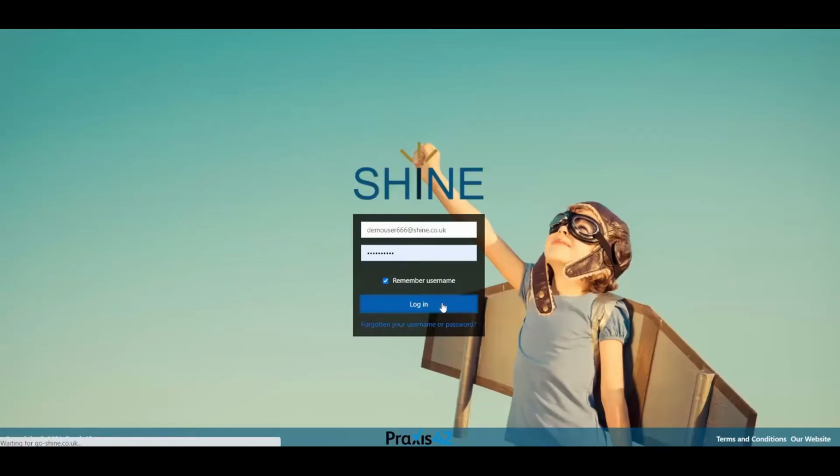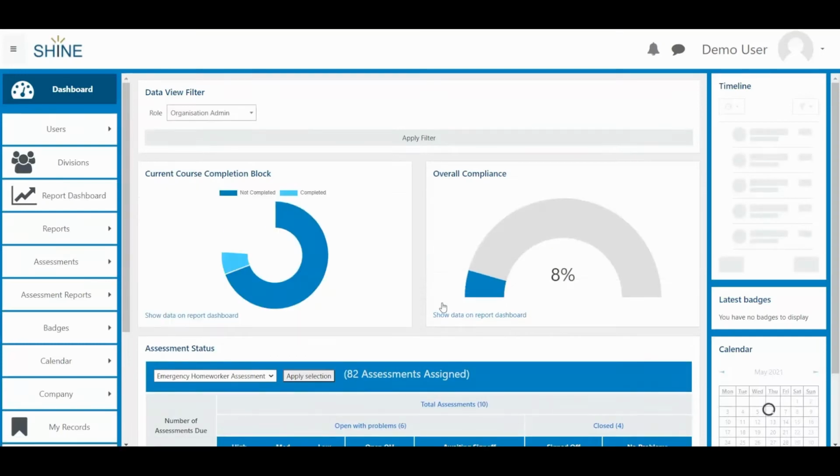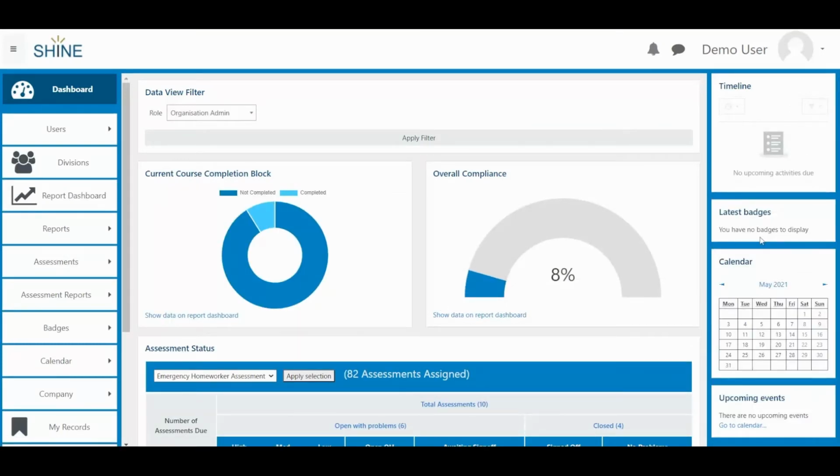As you've just seen, Shine is a powerful risk management system, a purpose-built platform for you to manage your organisation's compliance, from e-learning and instructor-led training through to creating and managing bespoke risk assessments, and you can do this using any device at any time. Shine has dashboards for administrators, heads of department and managers, and clearly details compliance across all your divisions or organisation as a whole.